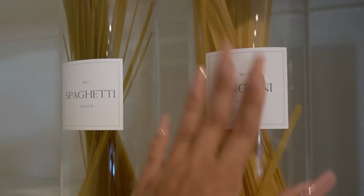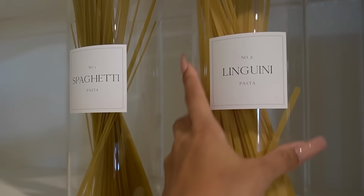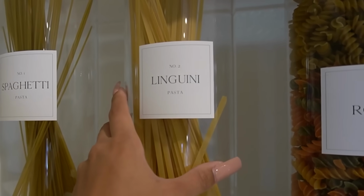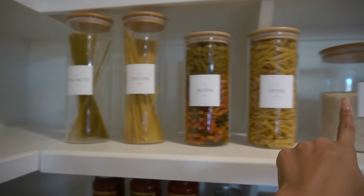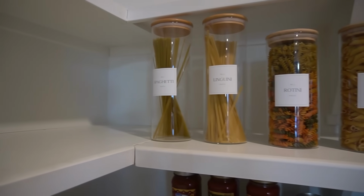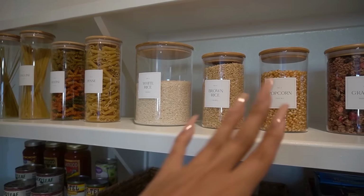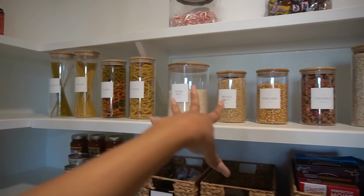These are water resistant labels, so as far as washing these containers, it should be fine. I haven't tested it, but it should be fine. And then the numbers, obviously, like I said, it represents what order they go in on the shelf. So we got spaghetti, linguine, rotini, penne, white rice, brown rice, popcorn, granola, and oatmeal. So you have your pastas and you have your grains.